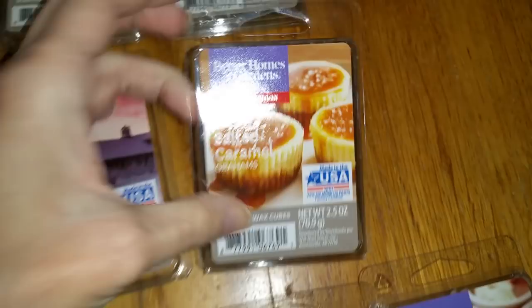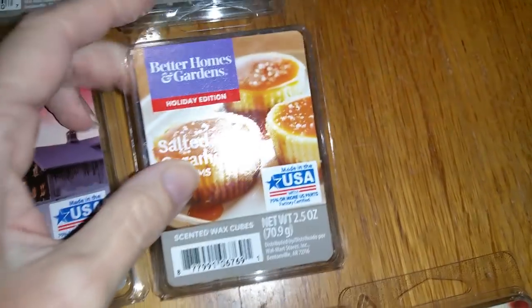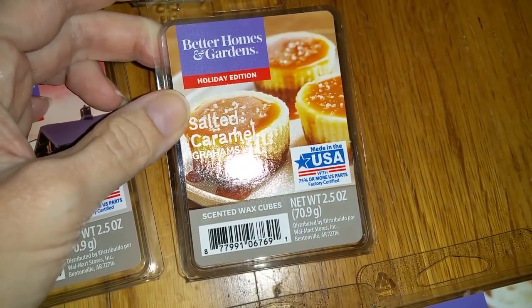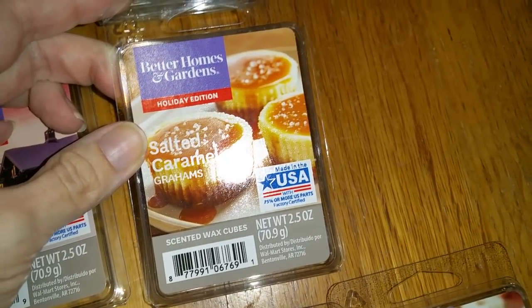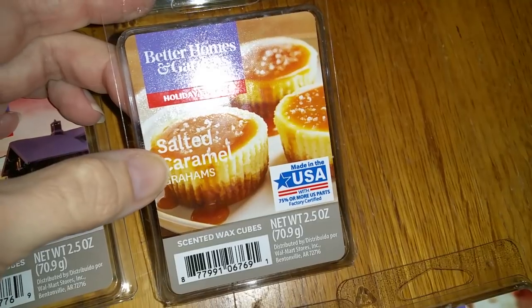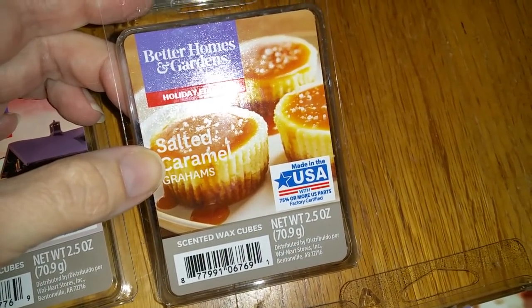And last we have Salted Caramel Grahams. The notes are, I don't have the notes yet. This smells like a super rich, creamy, caramely chocolate fudge, but it's not salty, which is good because there's a lot of salty caramel scents out there, and they just all start to smell the same and they end up being too rich. It's not a burnt chocolate scent either.